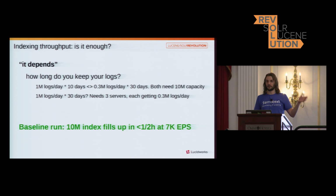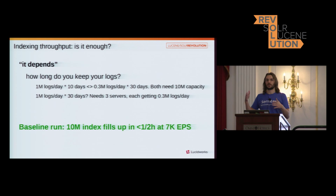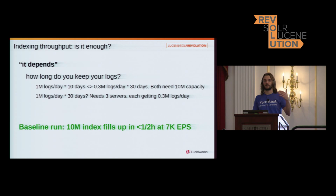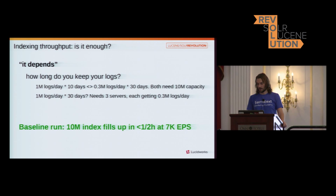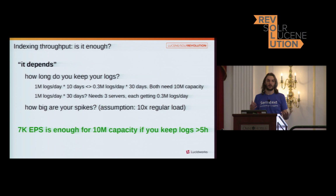In this case, my 10 million log capacity was filling up at 7,000 events per second in less than half an hour. So if the retention time was more than half an hour, then on average, the 7,000 events per second was enough. However, you also have spikes in generating logs, so you need to account for that. And what I've seen in our Logsene is that some people have up to 10 times the average amount of logs as a spike.